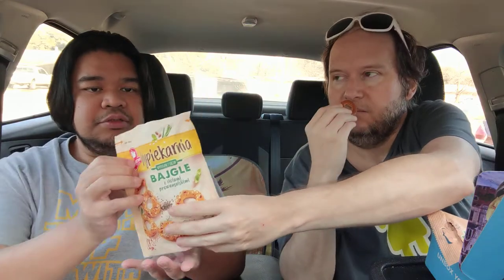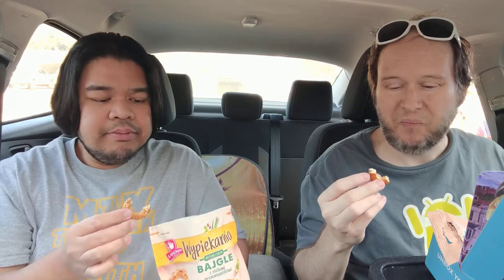So it smells like just a small bagel. It smells like crouton. Yeah. It tastes like a crouton. That's exactly what it tastes like, croutons. But I can taste the rosemary. Rosemary. This will be good with soup or a salad. But by itself, I don't think I'm gonna eat it by itself.